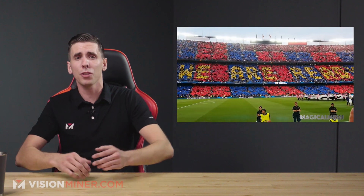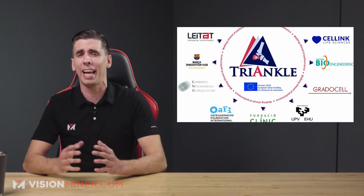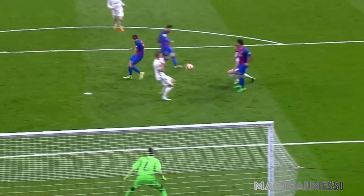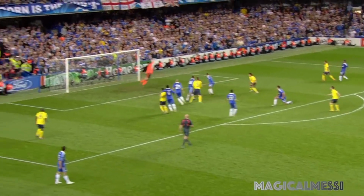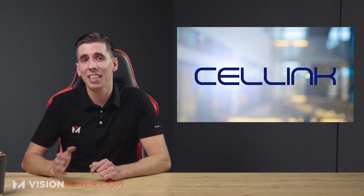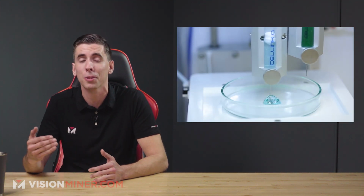European football, that is. FC Barcelona has joined the Triankle project to trial regenerative 3D bioprinted ankle implants. Spanish football club FC Barcelona's R&D lab, Barca Innovation Hub, has joined the EU-backed Triankle project to help test its upcoming 3D bioprinted ankle implants. With 12 companies in the group, including bioprinting firm Cellink, they are developing collagen-based cell grafts to reduce recovery times by up to 50%.